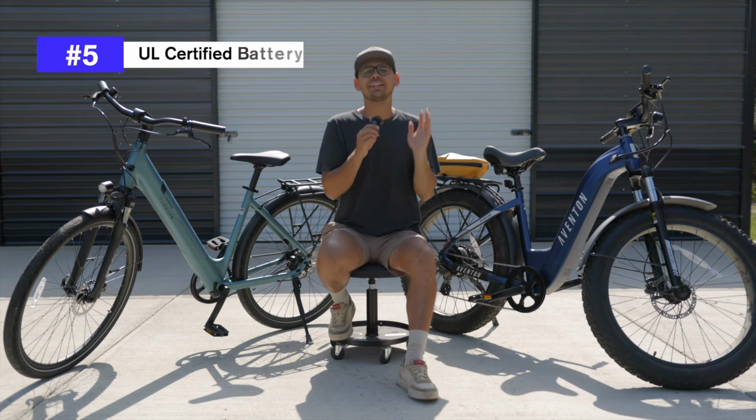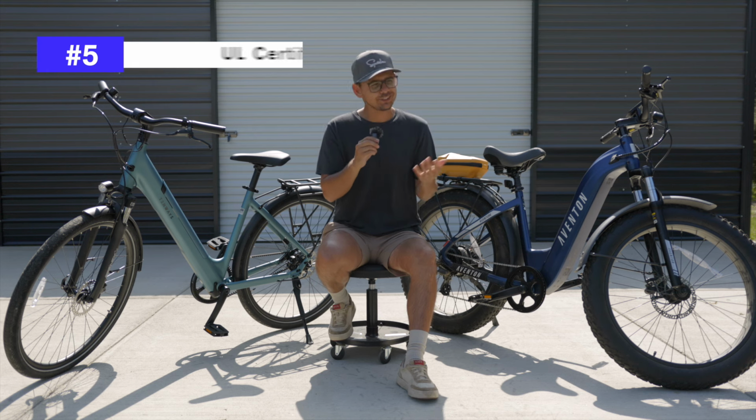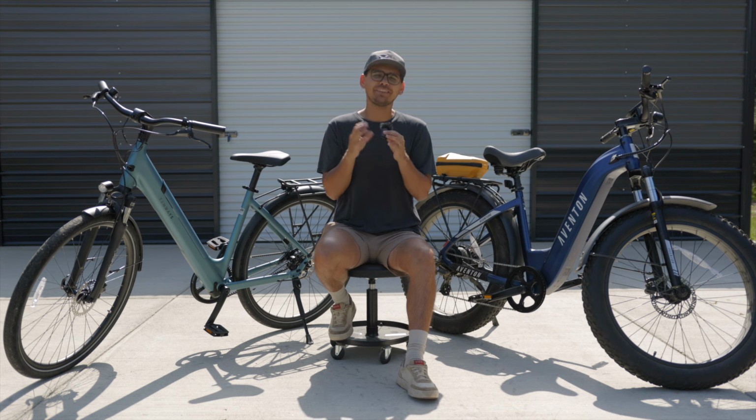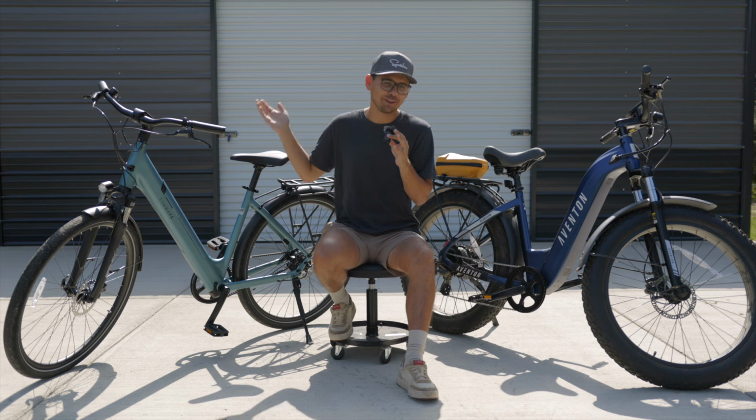Another great feature to have is a UL certified battery. This just makes me sleep better at night, knowing that I have a UL certified battery. I don't have to worry about some cheap Chinese battery that's going to blow up in my house and catch one of my rooms on fire.